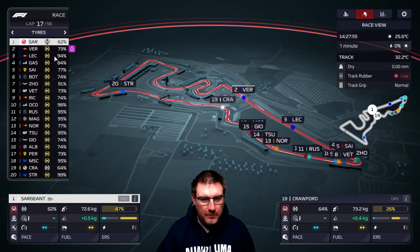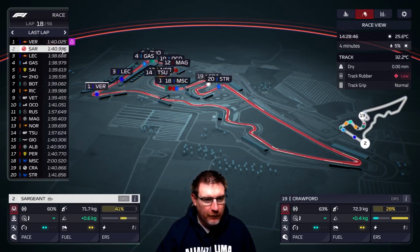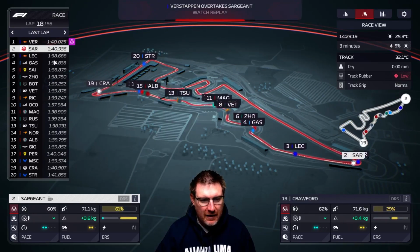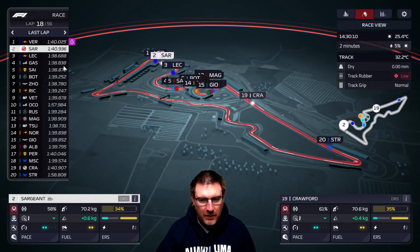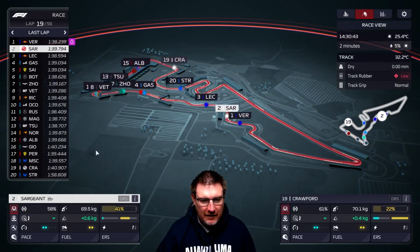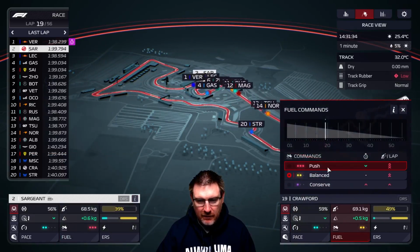Verstappen is on a medium. But we've given ourselves a nice gap. What lap times are we looking at here? 140s compared to 138, so we're 2 seconds a lap slower. So maybe it's not going to quite work out as I had hoped, this strategy, but it's given us a decent chance, I would say. Let's try and maybe not lift and coast as much, try and get back a little bit of lap time that way.